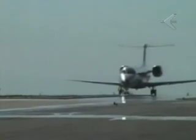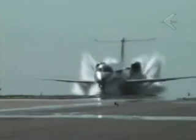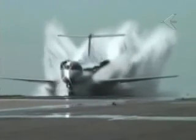During hydroplaning, the wheels may not spin up, preventing the wheel rotation signal from being sent to the various aircraft systems, mainly spoilers and brakes.